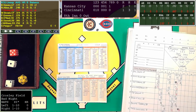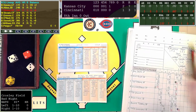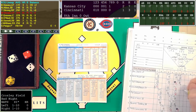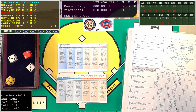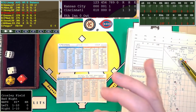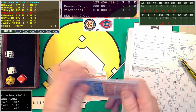Ted Strong is 2 for 3, 2 singles. That's a 2-6, and he's going to draw a walk. So he'll lead off here, getting on base. Let's see. If he gets a 5, they're going to hold him. But he just needs a 5, and he gets an 8. So he's not able to get a lead, so he will hold at first.